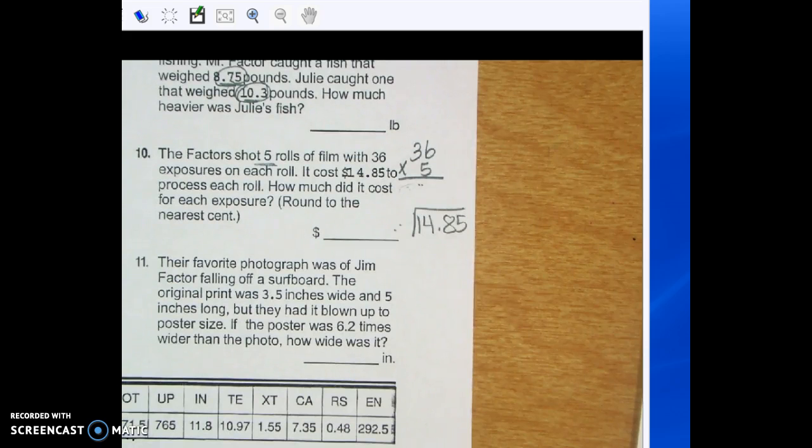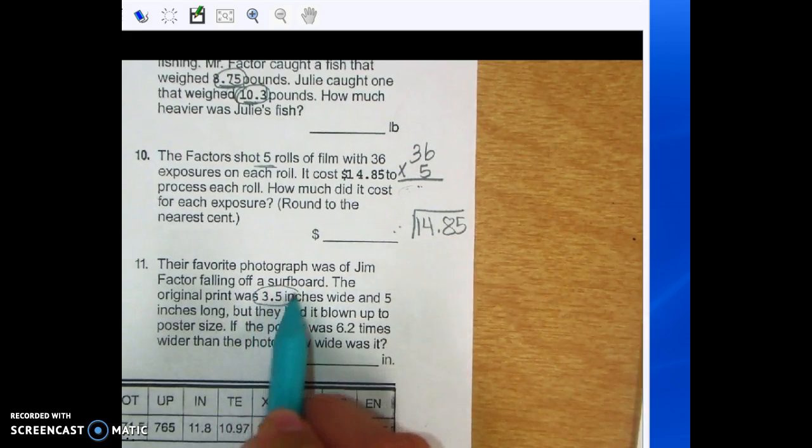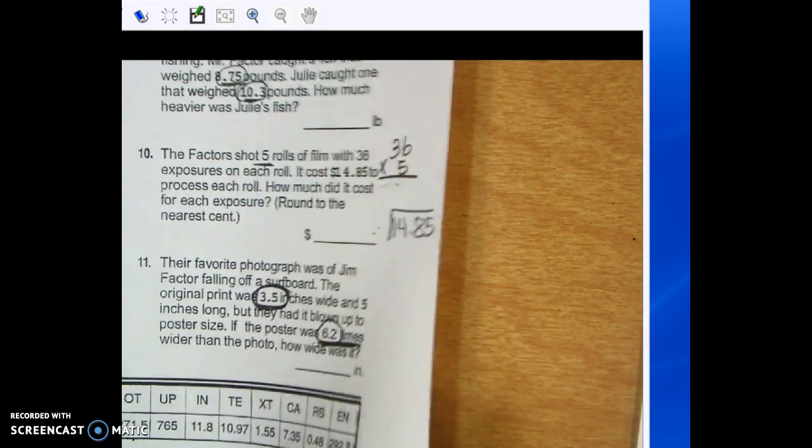All right, number 11. Their favorite photograph was of Jim Factor falling off a surfboard. The original print was 35 inches wide and 5 inches long, but they had it blown up to poster size. If the poster was 6.2 times wider than the photo, how wide was it? So we are only looking at the width because we're talking about how wide it is. It was this wide, and then it was 6.2 times wider. So we're going to multiply those two together to get your answer.